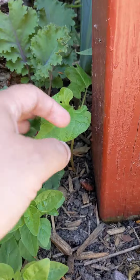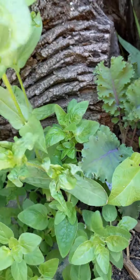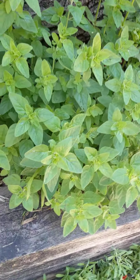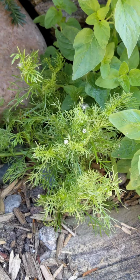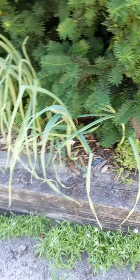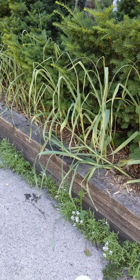I do have a bean right here. I'm trying to get a bean to grow up this thing. I'm bad at that. A little kale I tucked in. There's zinnia. And this crazy oregano bush. That's on year 2. That's a chamomile plant that I just trimmed up, and some sweet marjoram. And these guys are all more garlic in front. And then down here is some sweet alyssum.